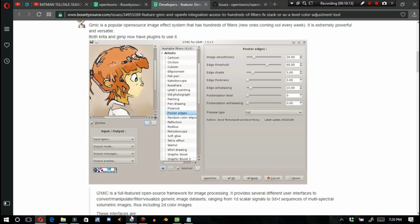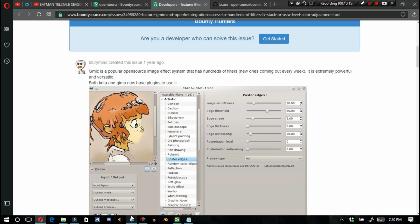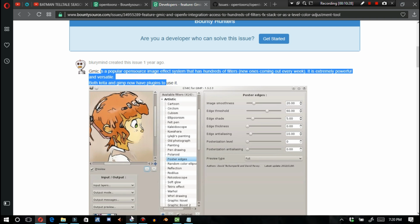The next feature that I find rather interesting is Gimmick integration. Gimmick is a popular open source imaging effects system that has hundreds of filters, new ones coming out every week. It's extremely popular and very versatile. Both Krita and GIMP have plugins to use it.